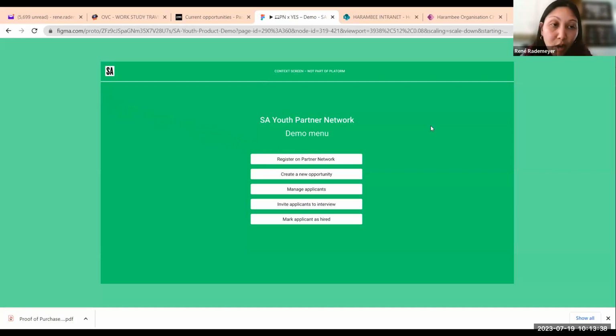So we've got many partners, as I mentioned, in the government space, private sector and civil society working together on a range of projects and programs aimed at tackling youth unemployment. These partners are using SAYouth to make visible these opportunities and solutions to young people. And really, the call today is just to make use of this platform.